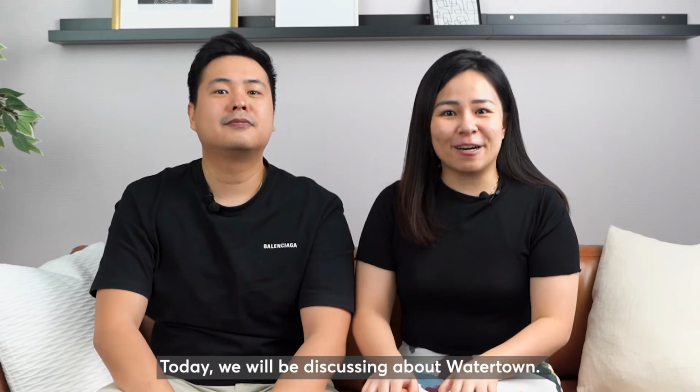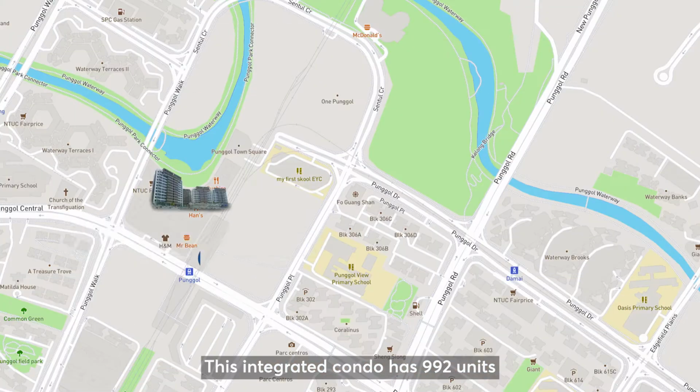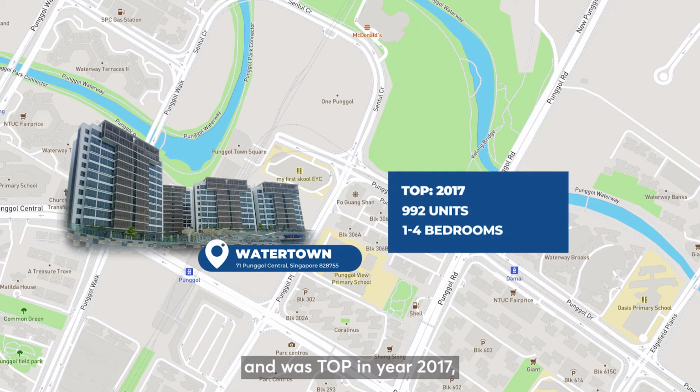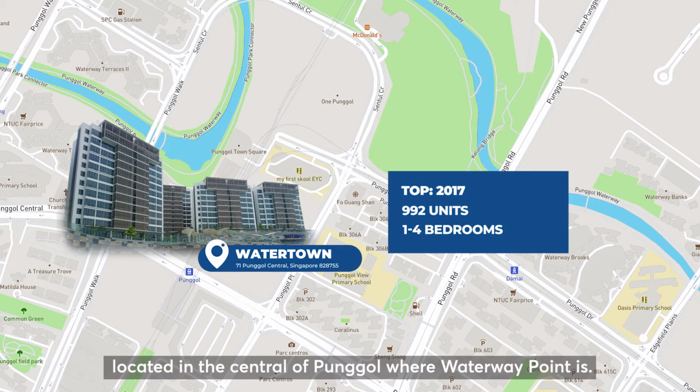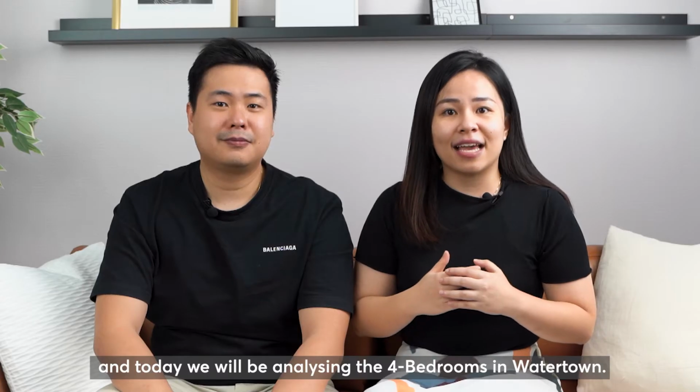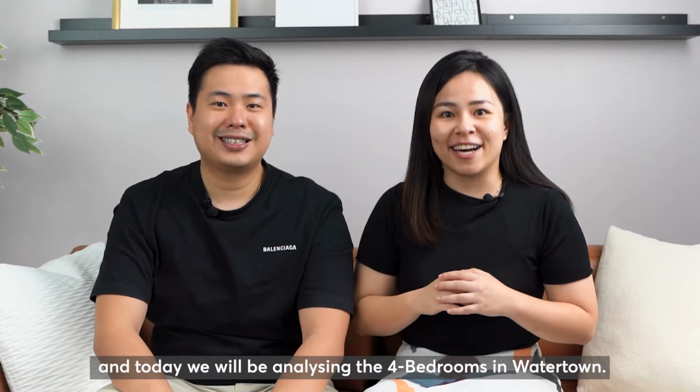Today we will be discussing Watertown. This integrated condo has 992 units and was TOP in year 2017. Located in the central of Punggol, where Waterway Point is. It has a unique mix of 1 to 4 bedrooms, and today we will be analysing 4 bedrooms in the Watertown.